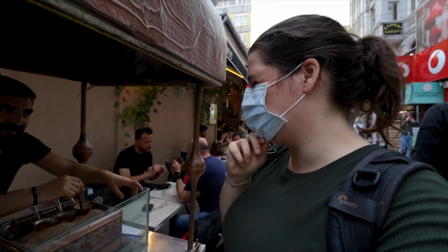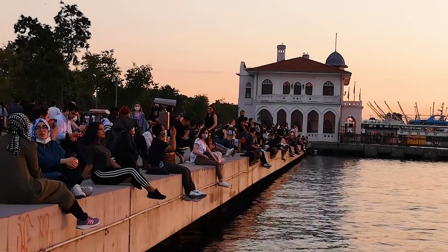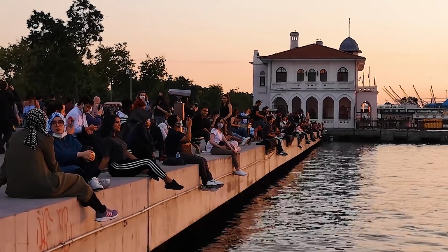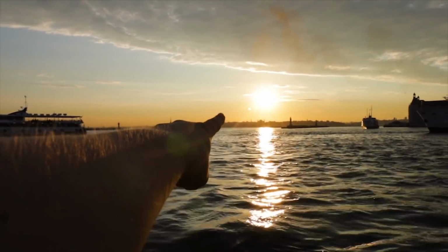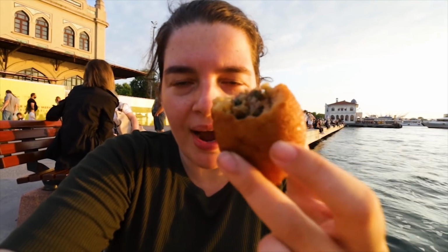Very nice. So this is a spread that we have for our dinner. And look at this. We're down near the harbor, near the pier. Look at that incredible sunset. Oh my goodness. This is super, super good. This is like a sort of köfte wrapped in bulgur and then deep fried. I wonder what Malik's having for dinner. It's probably going to be expensive.